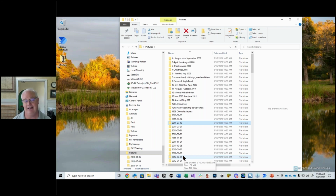I finally wised up and said, you know what? This is a classic case where robotic process automation, RPA, I should be able to automate this entire scripting and allow the computer to do this for me instead of me having to grab each one and move it up to a higher level, make sure nothing's in the subfolders, and then delete. It's a ton of work that I honestly didn't want to do.